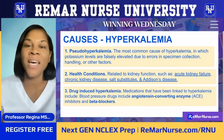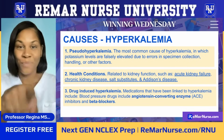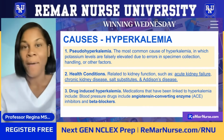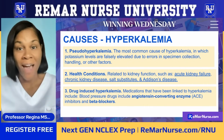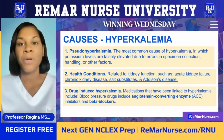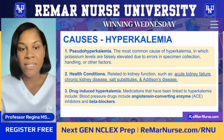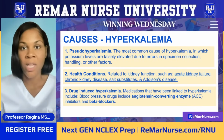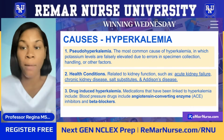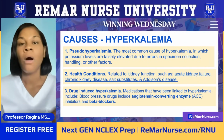Drug-induced hyperkalemia is just what it sounds like. So medications that you give, you're going to give these medications, and you better be checking your patient's laboratory values, because they can cause the patient to have increased potassium levels, which can be dangerous. So, for example, ACE inhibitors, beta blockers, they both can cause the patient's potassium levels to go up. If you did not learn that in nursing school, take hold of it right now.